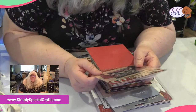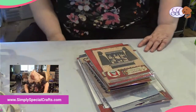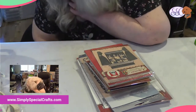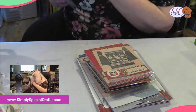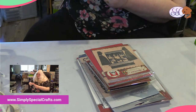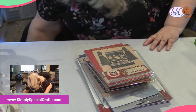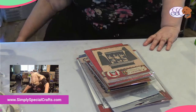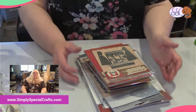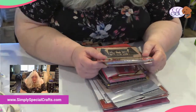Teresa asks, how many birthday sentiments per package? I just buried it, Patrice, but let me see. 2, 4, 6, 8, 10, 12, 14, 16, 18, 20, 22. 22 in that pack. So I would say 20-ish roundabout in the different sentiments, depending on the size, of course. The bigger ones are going to have less per package.